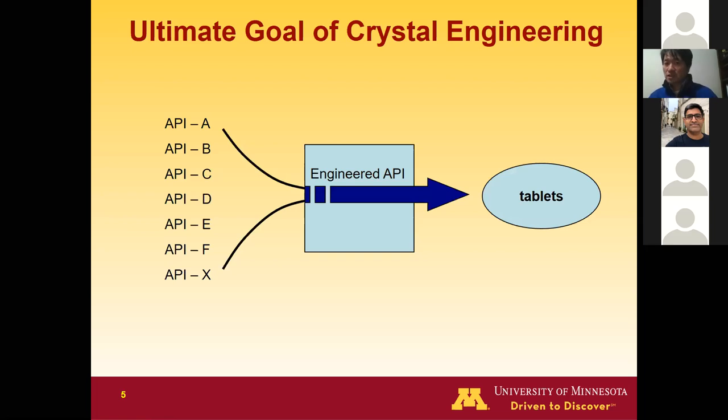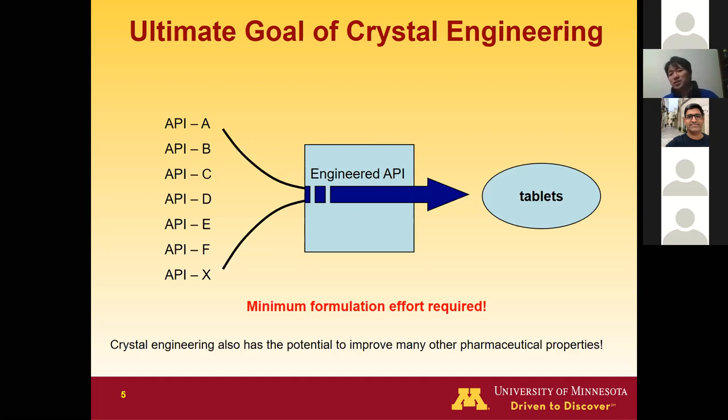We can use those engineered APIs to make tablets. By doing this, you really fix the problem at its root. So you make all the APIs kind of trouble free. Therefore, the effort required for formulators to make the tablet is minimal. Of course, by doing crystal engineering, we are not just making tablets compressible; it's also an opportunity to improve many other properties, such as solubility, taste of your drug, and many other properties.